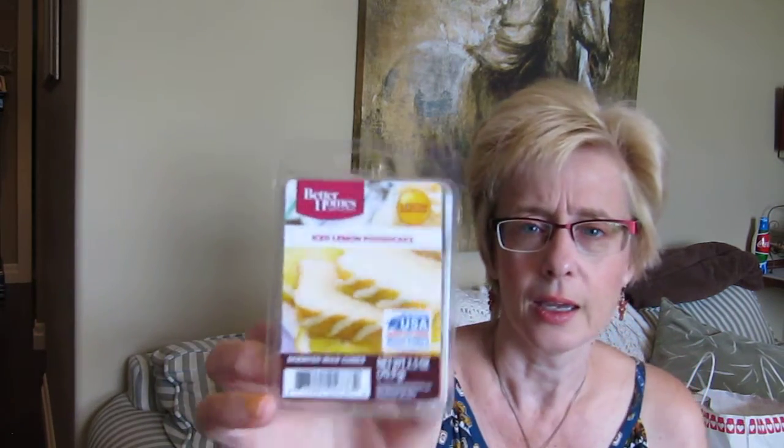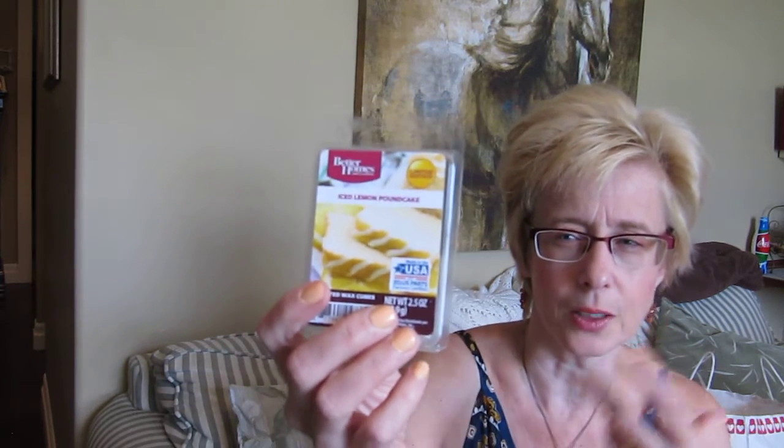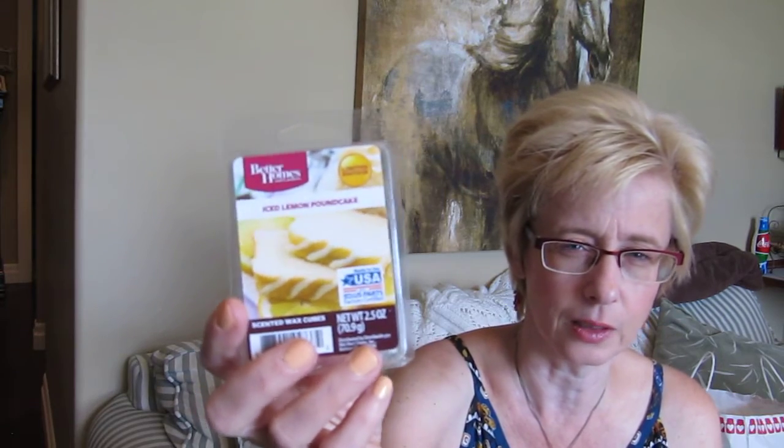And then there's iced lemon pound cake. And some people really don't like this. They prefer the iced lemon cookies, I think it's called. I don't mind it. It's certainly different. I think it might be a little more bakery than the lemon cookie one. I'd have to compare them side by side. I do actually kind of like it. I can really smell that cakey scent underneath the lemon.